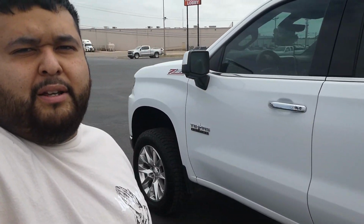For now, like I said, this is what we're going to be working with. So I really love the truck. So here in a second, let's go ahead and go over some details, and I'll show you all the options that it comes with. All right.